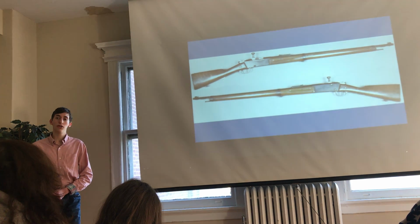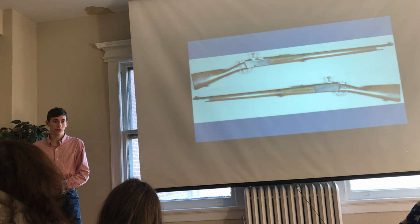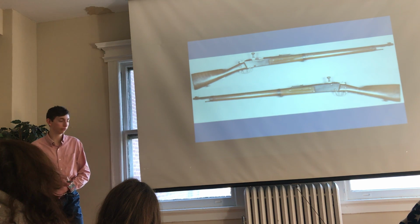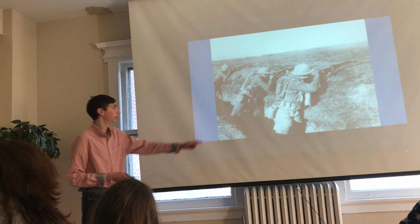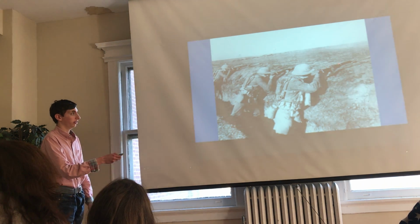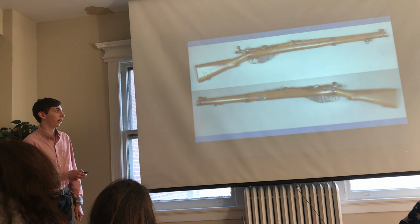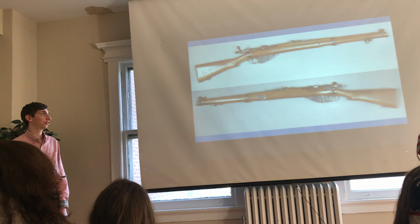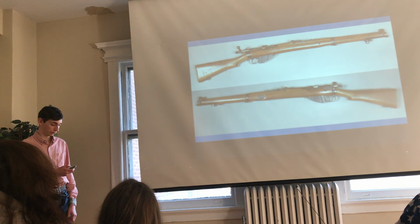So even though we often think of machine guns as one of the biggest advances in firepower for infantry with World War I, it was actually also sort of the bolt-action rifle. Now going back here, these are some British soldiers with their rifles in a trench. This is actually the SMLE, the Lee Enfield, one of the most famous rifles of the Great War. And here is a more detailed picture of the SMLE. This one was significant because it held 10 rounds as opposed to the normal 5. So British soldiers had a very effective weapon.